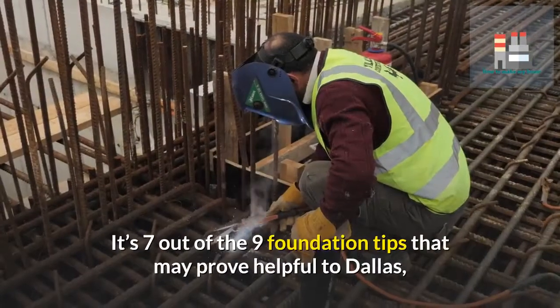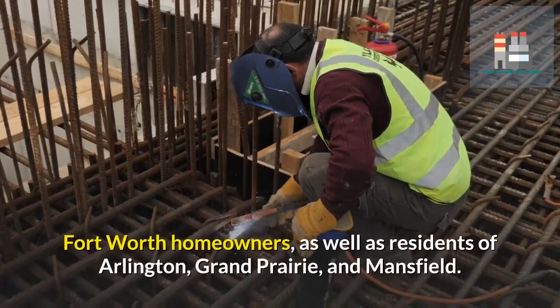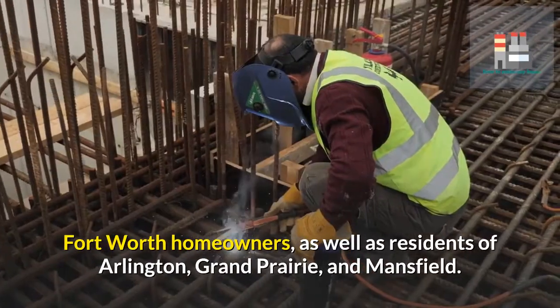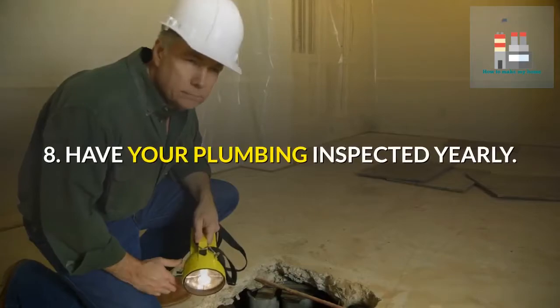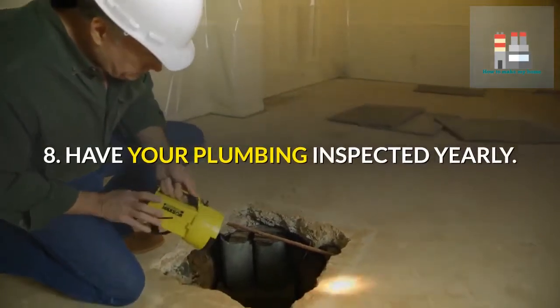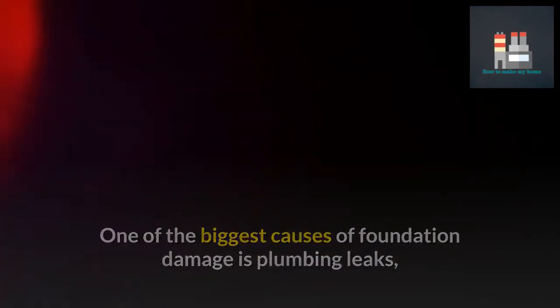That's 7 out of the 9 foundation tips that may prove helpful to Dallas, Fort Worth homeowners, as well as residents of Arlington, Grand Prairie, and Mansfield. 8. Have your plumbing inspected yearly. One of the biggest causes of foundation damage is plumbing leaks, particularly under-slab plumbing leaks.